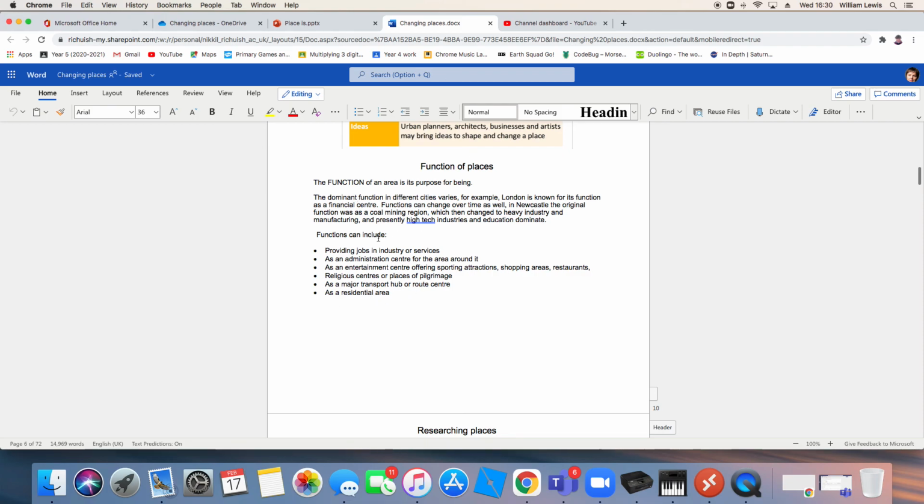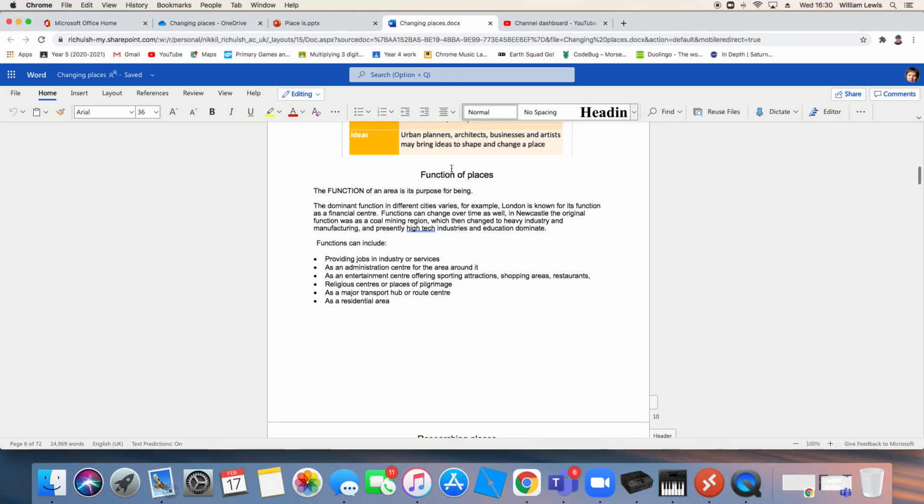So it's not a big part of the syllabus, it's just one of those, make sure you've heard it. Okay, so lesson number 1, meaning, place, character, function are your key ideas.